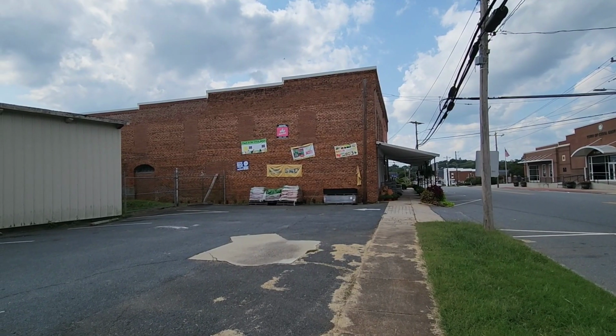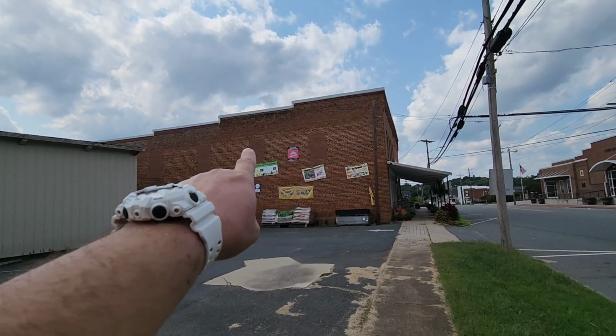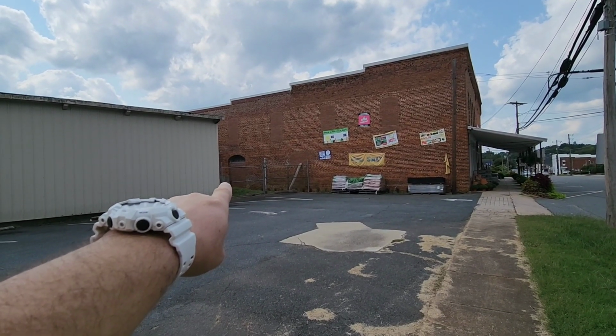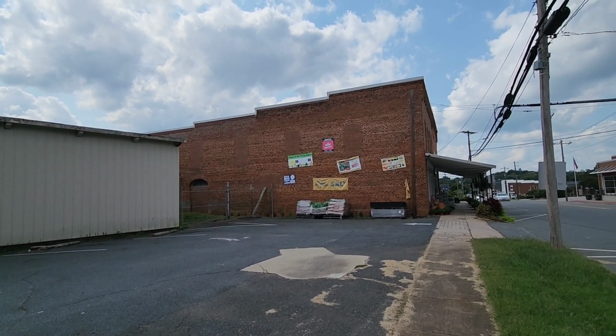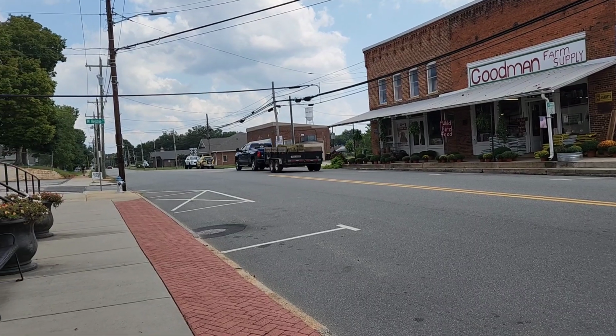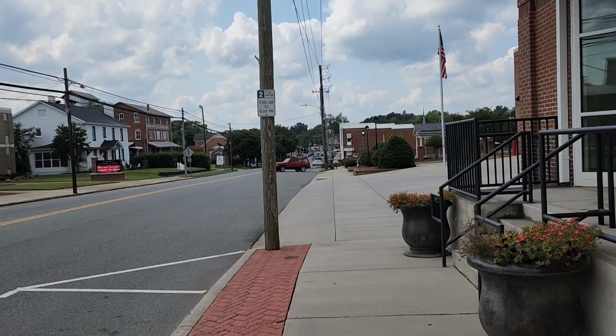And this is the other side of Goodman Farm Supply Company right here. Looks like they had windows up there at one time, and an old, looks like the supplies would be shipped in and shipped out of that. Right there, it's all bricked up now. But that's pretty cool. And he's pulling away with all his hay, like some feed for his horses back home.